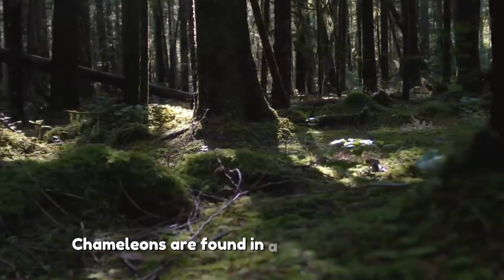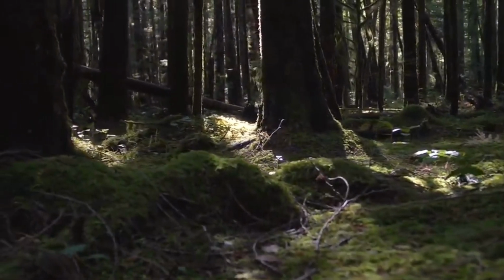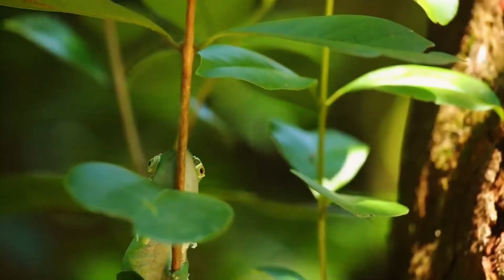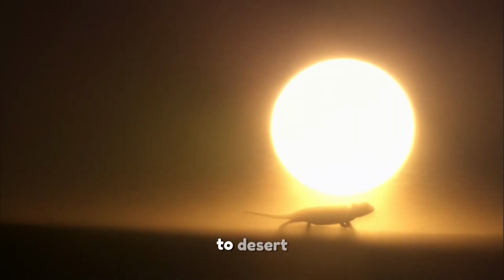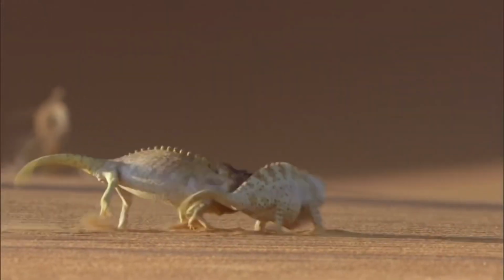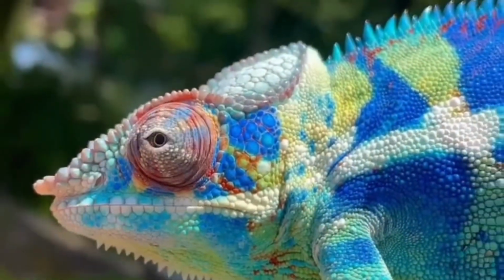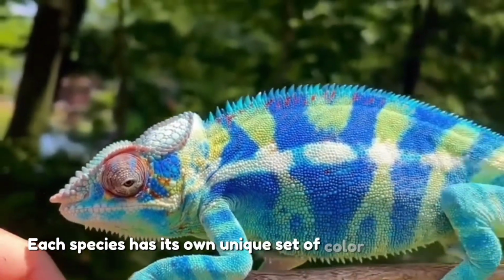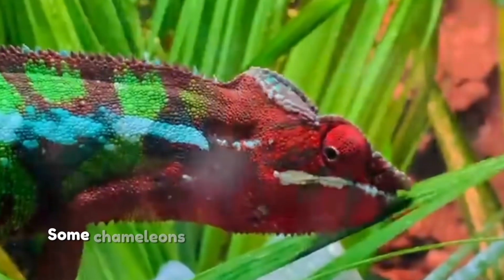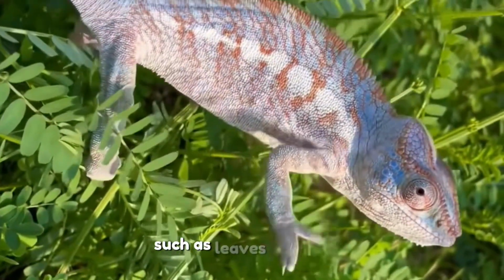Chameleons are found in a variety of habitats, from rainforest to desert. Each species has its own unique set of colors and patterns, perfectly suited to each environment. Some chameleons even have the ability to mimic the colors of specific objects, such as leaves or flowers.